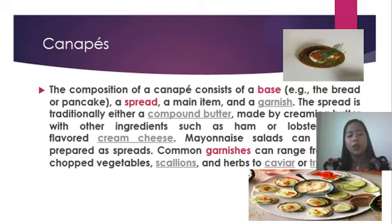So we all know that a canapé is a bite-sized food. Again, it is really small. In the assessment center, most likely they are using feta. So they use feta and then put a spread and then the garnishes. Most likely they can use chopped vegetable, meat, and so on. The shrimp also.